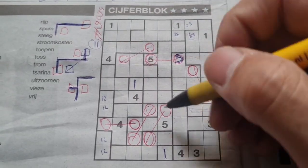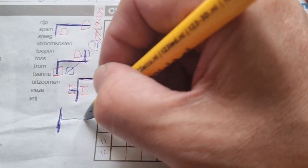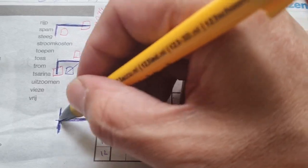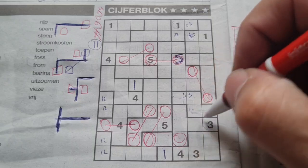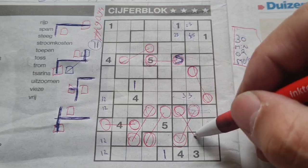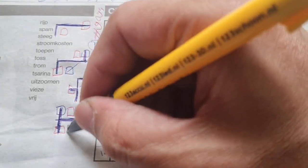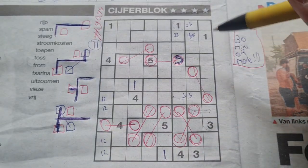Then the following shape, how about the T shape? Rotate it, this one. The T shape. When you see the T shape, remember that this box has the same number as that box. So this box has the same number as that box. But also that box has the same number as this box. So that box has the same number as this box. Alright, the T shape. Do we have more T shapes?